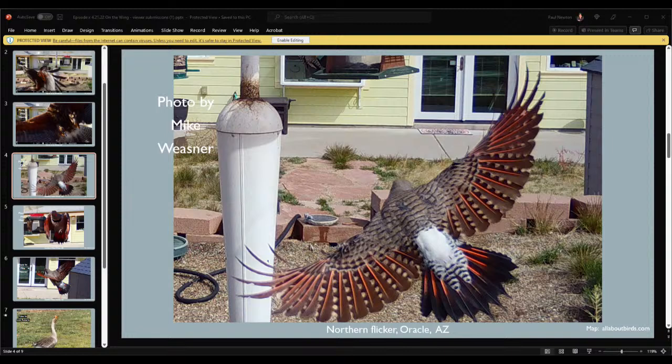So we're going to talk about which kind of bird this is in a minute. We've got another picture that we'll look at. With a close look, you'll see the brown plumage is richly patterned with black spots, bars, and crescents, which you can see here now. Paul, go to the next picture, please.